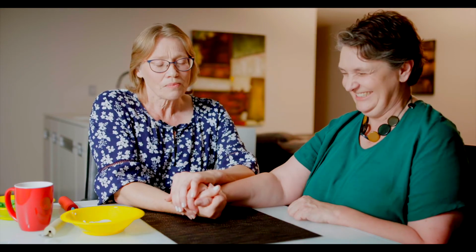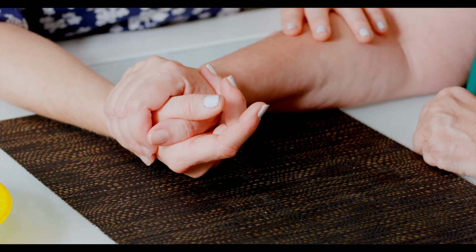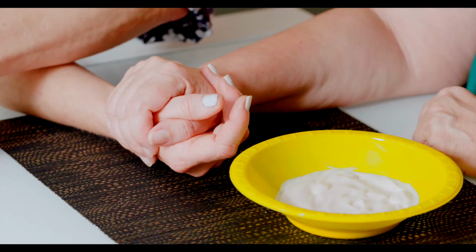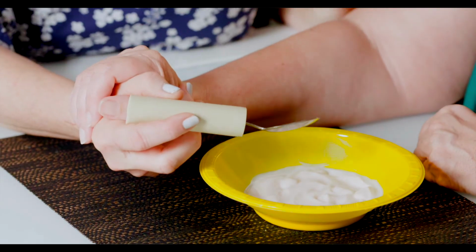Okay, so the reason that we've got her hand here is because Susan now sees her hand on top, and that makes much more sense to her. I've also got my fingers free to do whatever I want to do with them. So I'm just going to show you with this wee plate of food that you can see that I can comfortably hold the spoon here.